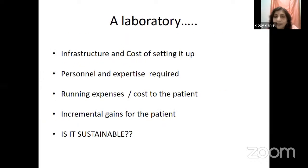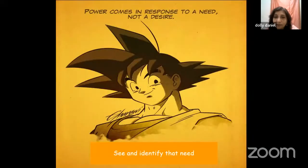Now, when we think of setting up a laboratory, of course, there is a cost of infrastructure, a cost of equipment, the personnel and the training required. And there is a certain cost that gets transferred to the patient in terms of tests that need to be done. And the basic question that we've asked ourselves is: is there an incremental gain for the patient by doing those tests? And is the lab sustainable with the kind of cost that it costs the patient?